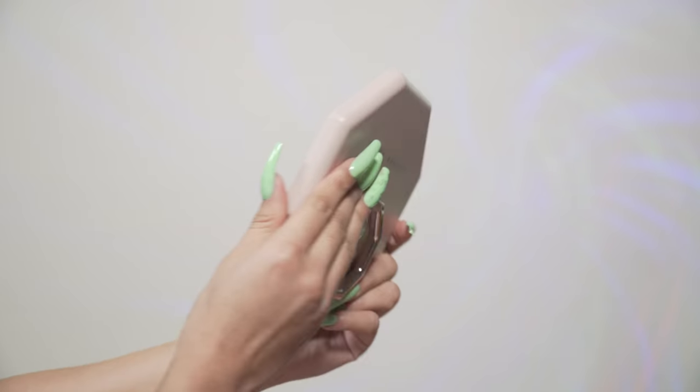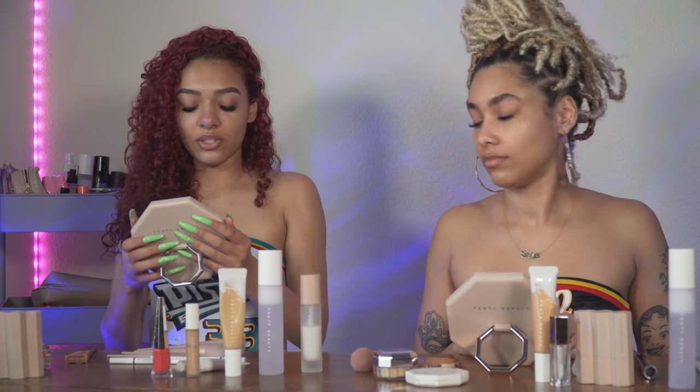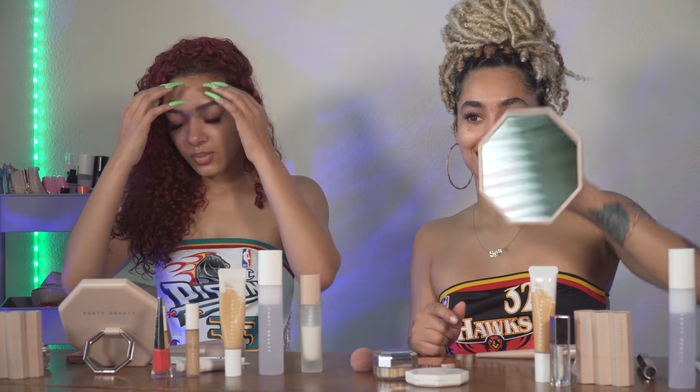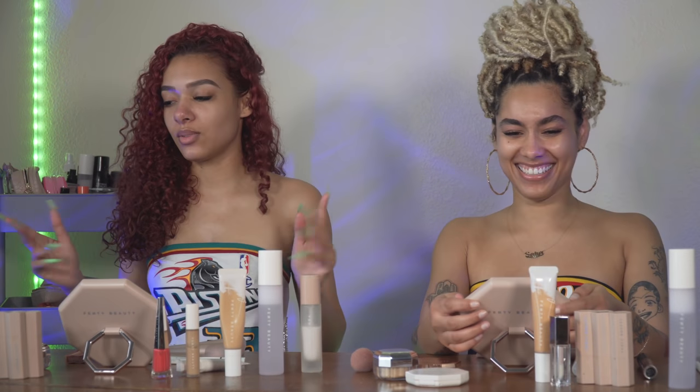Starting off with this portable mirror with the kickstand. I can take this anywhere when we travel. It's enough space for my whole big head. And the clarity. They really chose some correct glass. So right off the rip, Fenty Beauty's really killing it.